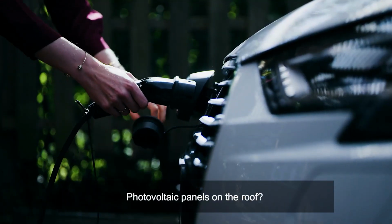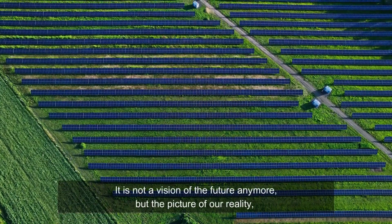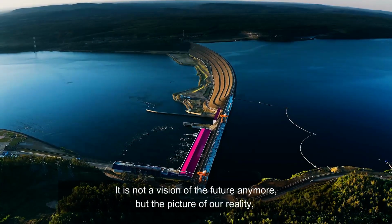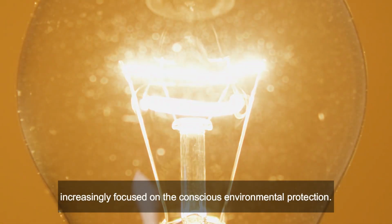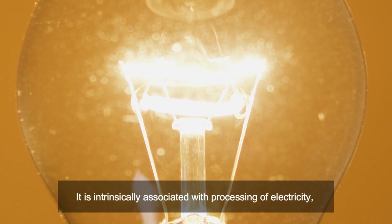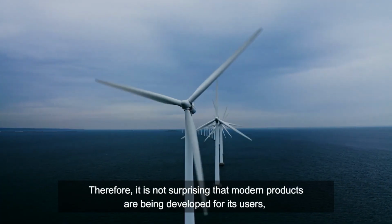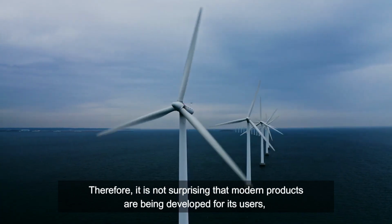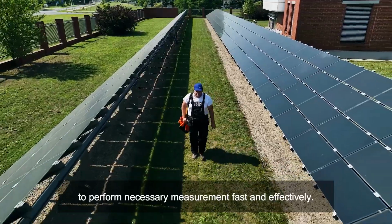Photovoltaic panels on the roof, an electric car charging its batteries in a garage. It is not a vision of the future anymore, but the picture of our reality, increasingly focused on the conscious environmental protection. It is intrinsically associated with processing of electricity, and therefore it's not surprising that modern products are being developed for its users to perform necessary measurements fast and effectively.